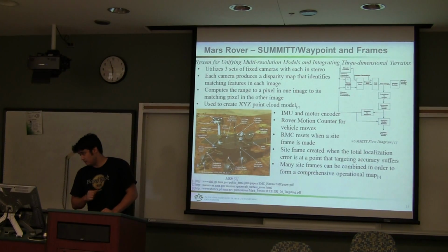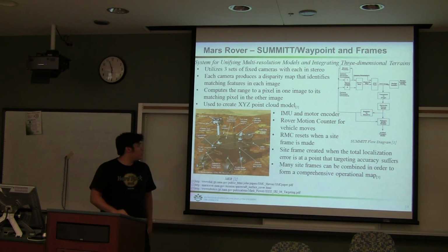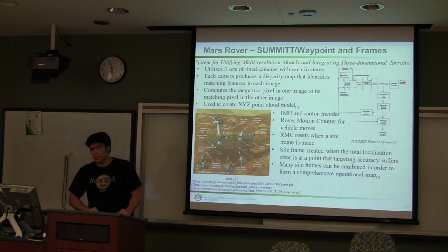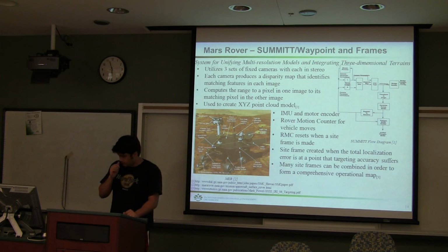You can look through that so you can figure it out, but starting from the left, you've got the left and right stereo images going through the correlator, producing the disparity map, putting in the point cloud, and then going through some data structure stuff, and then finally producing the polygon models.